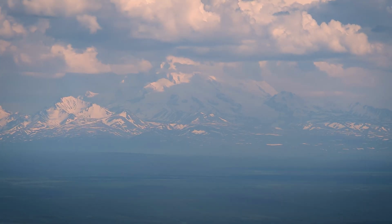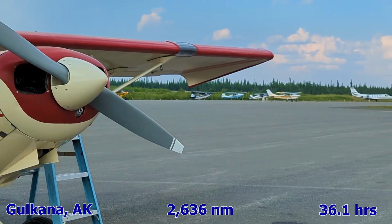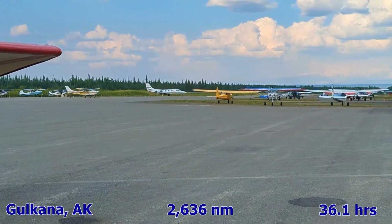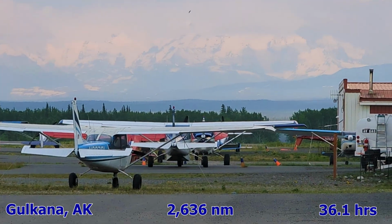There's some of the biggest mountains in North America in that area. We made a final fuel stop in Glenallen, and as we checked the weather, we realized that there was going to be one more pretty big hurdle that we would have to overcome in order to get the airplane finally delivered.